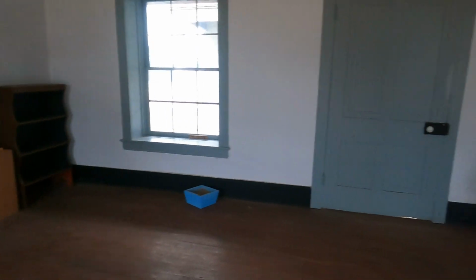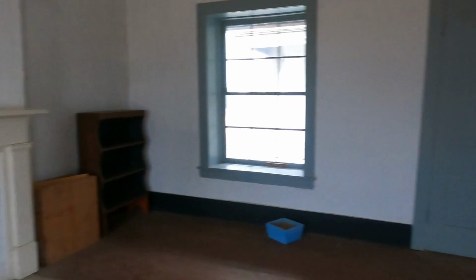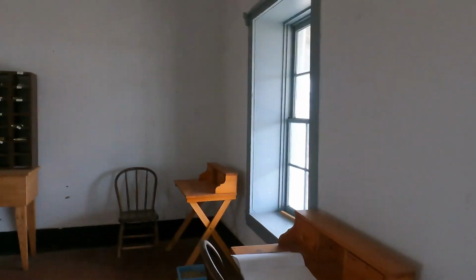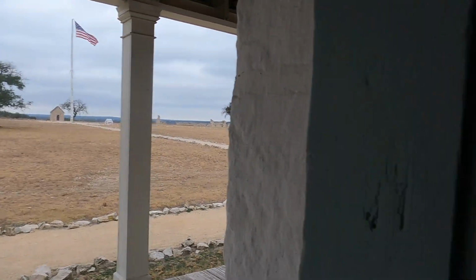Okay, I'm inside now. This room. See, they have it fixed up so that you can go in and look at all the different rooms. I probably won't have enough time quite to do all of that today, but I just thought I'd peek into this room. They had a nice little fireplace here.